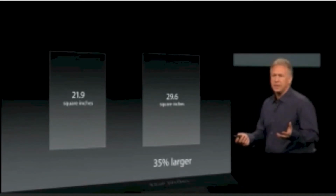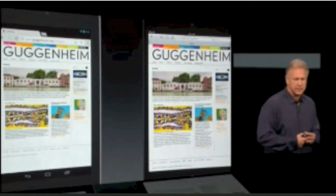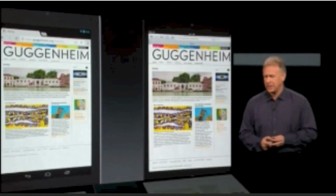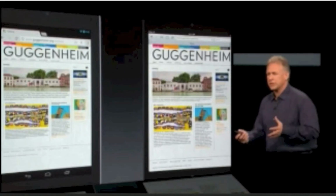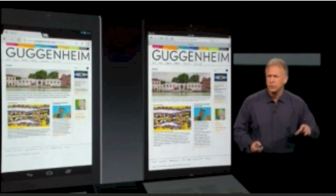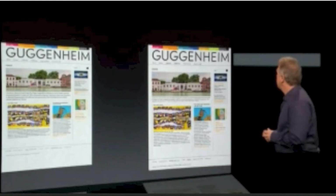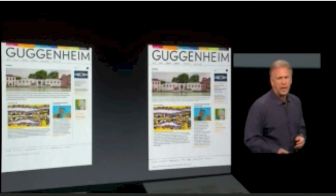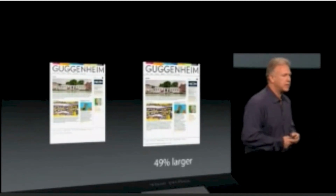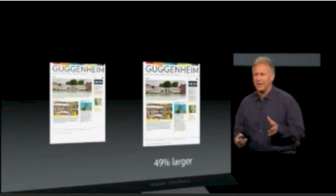What's the number one thing people do on their iPads? Surf the web. We love to surf the web on our iPads. So here's surfing the web. This is a popular museum, the Guggenheim Museum, and visiting it in both browsers. But you can see there's things around the browser. There's tabs. Android has some software controls on the bottom of the display. So let's remove all that noise and just look at the web pages. You can see a huge difference. The iPad mini is about 50% larger for surfing the web, holding your portrait orientation. That is a gigantic difference. Yet the iPad mini is thinner and lighter.